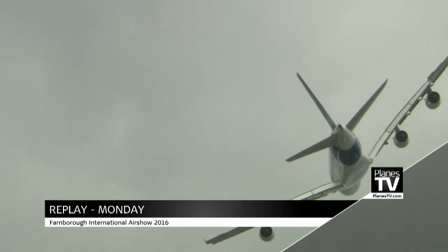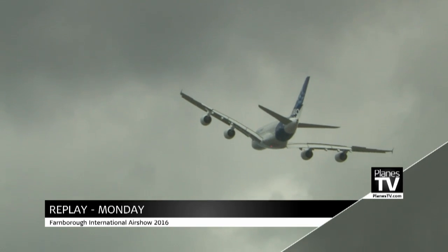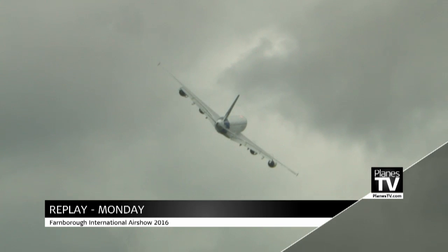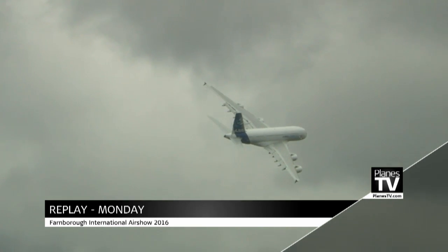There's a fleet of 380s. The A380 has flown more than 2.9 million flight hours in more than 350,000 revenue flights. How many passengers? Well, that's 130 million passengers so far.